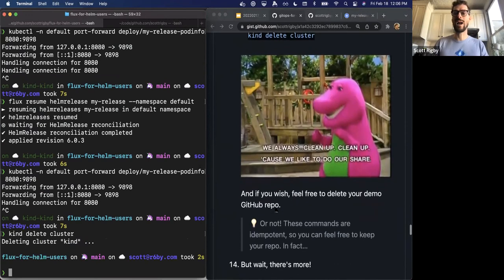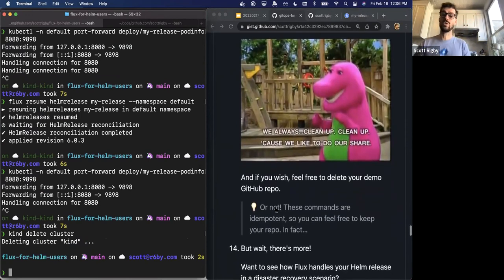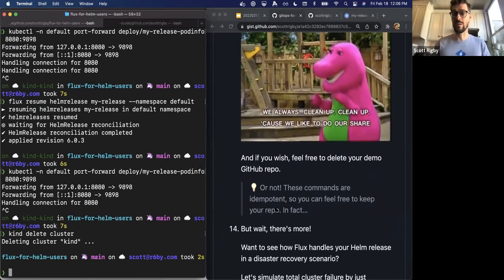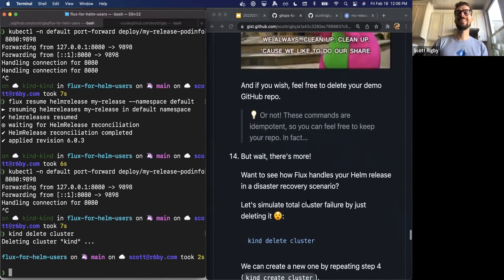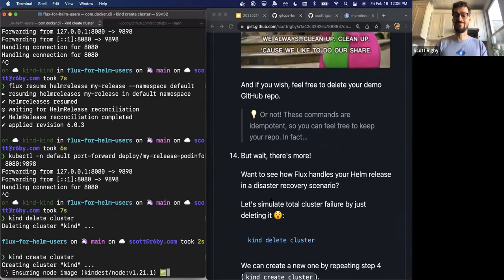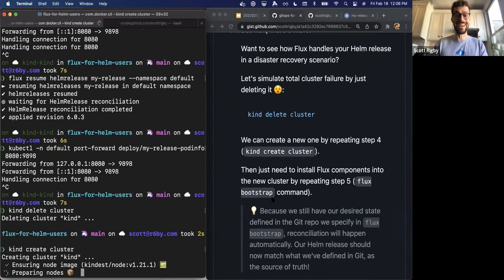While this is a cleanup, I'm going to go ahead and use this to show you one last thing. You could delete your Git repo now, this demo Git repo. But wait, there's more. Now that we deleted this cluster, I'm going to show you how Flux handles your Helm releases in a disaster recovery scenario. I'm going to create the cluster again. We deleted it entirely.